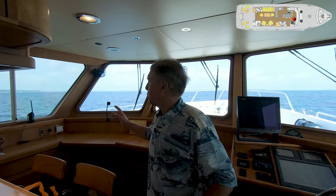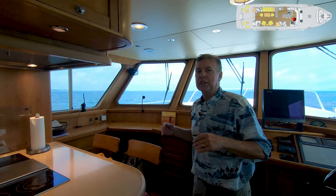This really is a fantastic area. I can look around, I can see everything that I want to see. I love this area.